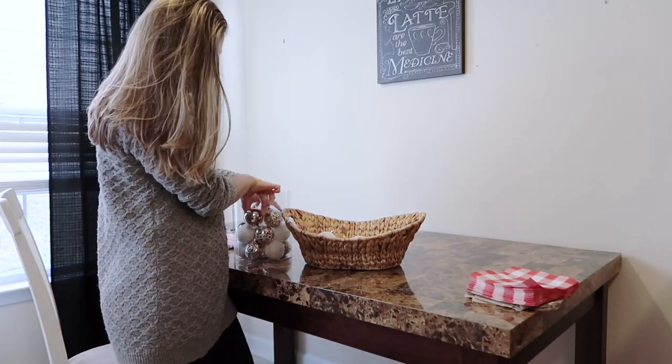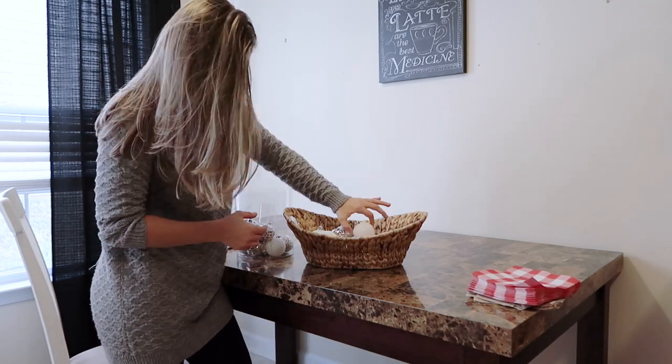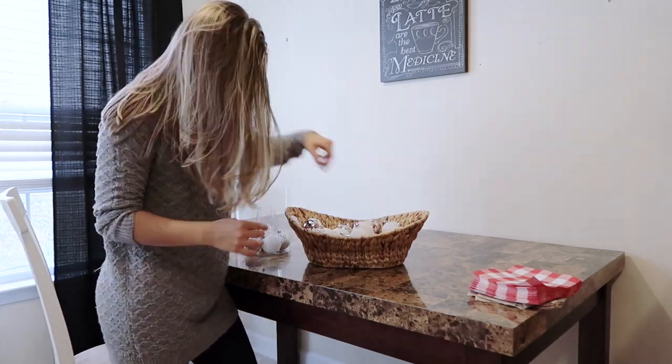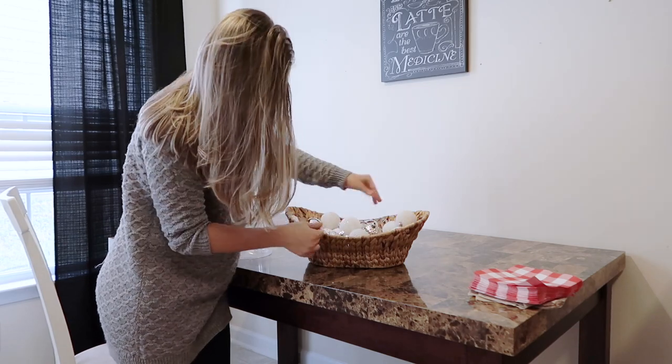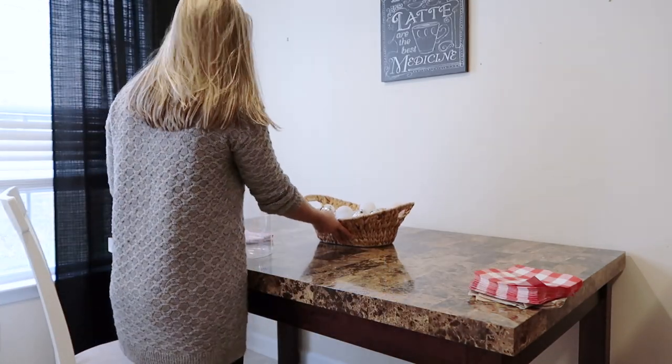Onto the kitchen table, I am going to rearrange all of the ornaments for now into this basket because as of now, we don't have a Christmas tree. We are still looking for one. I don't want to overpay for one, but I do want a nice one. I don't want to end up with a situation like the garland.